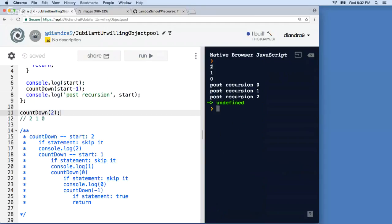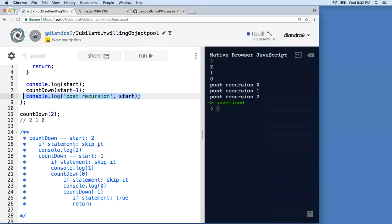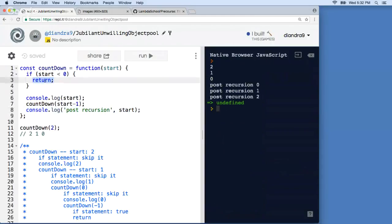So you see we go in, we have our first function call, we go deeper, deeper, and then we have to pop back out one at a time. And we see that this line 8 has to execute 3 times for these 3 function calls. So once again, this return statement doesn't mean we return out of every single function, we just return out of the innermost function. And then we have to return out 3 more times.